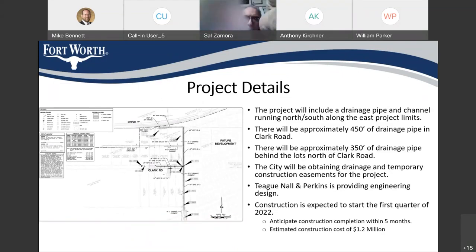The improvements that the city is bringing to the area: we've got a drainage channel that's going to be running north-south on the east side that will be constructed. There will be a drainage pipe that runs north-south, again, along the east side properties of Clark Road. There will be a drainage pipe that runs within Clark Road, about 300 to 400 feet. There will be another drainage pipe that runs behind the properties on the north side of Clark Road, that face north Clark Road, and a drainage swale to collect rainwater. And then the pipe will run and connect into the Crowley ISD improvements. This project will require drainage easements and some temporary construction easements.